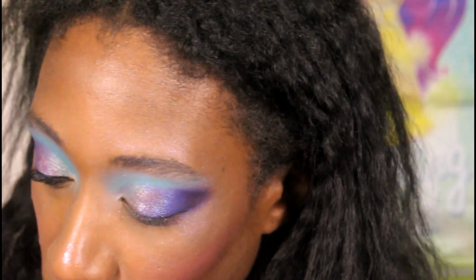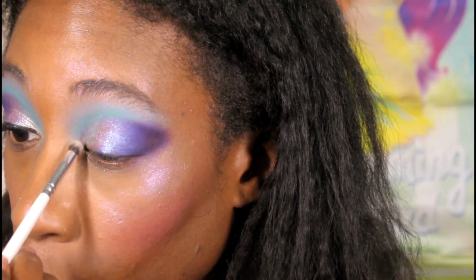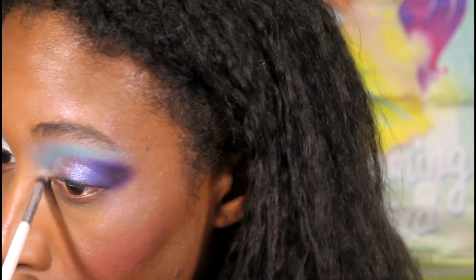So I don't think I'm going to do a third look. I was thinking about doing one. I'm going to take the same sage you saw dip on, dabble on top of the purple, and put it in the corner here real quick. So this is the finished eye look, y'all.